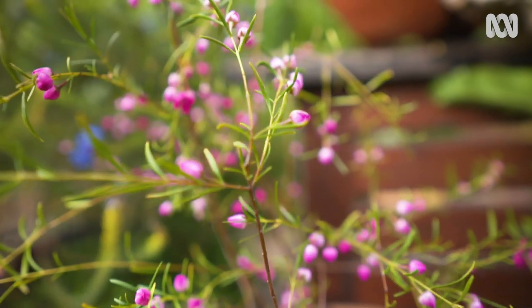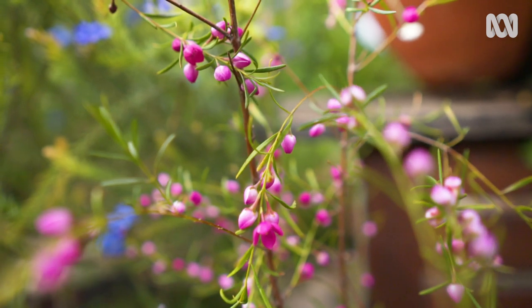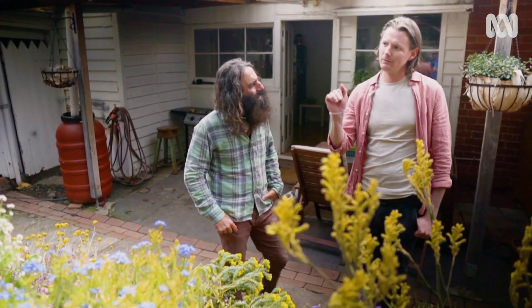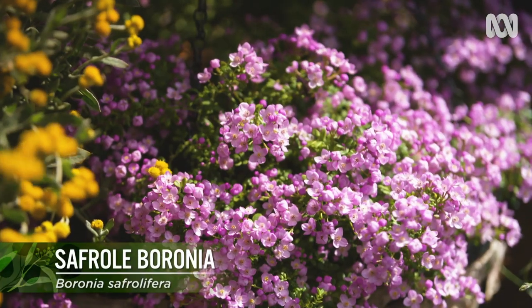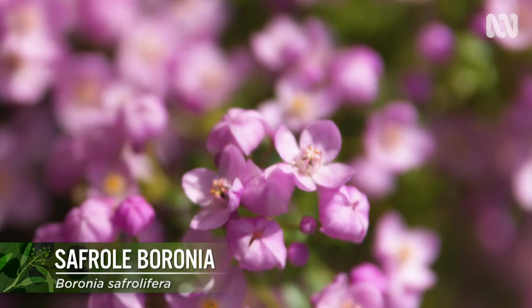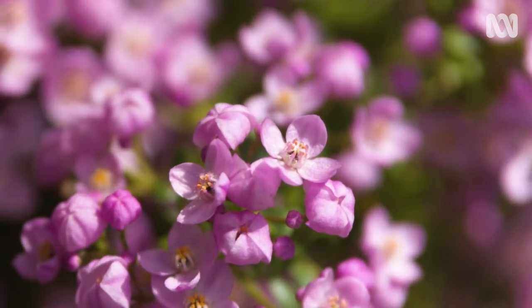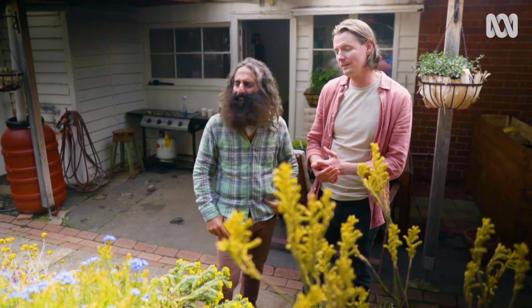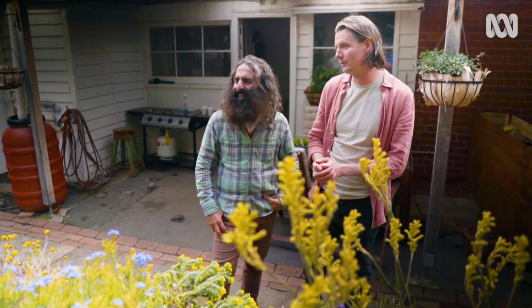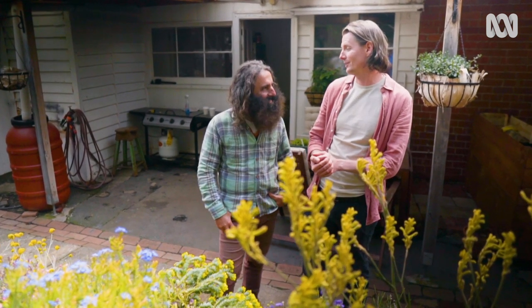Boronias? Yeah. You've got more than your fair share. They're not the easiest plants to grow. What's the favourite one here? My favourite would probably be the one over there on the hanging basket. The Boronia saprolifera. It is a difficult one to grow, I've been told, but I've had excellent success with it. I've not lost one yet. I have lost other Boronias in the past.